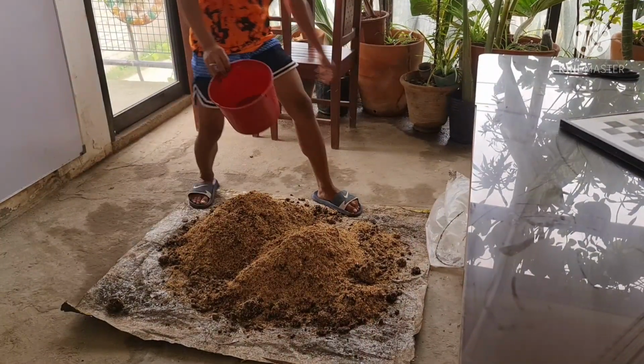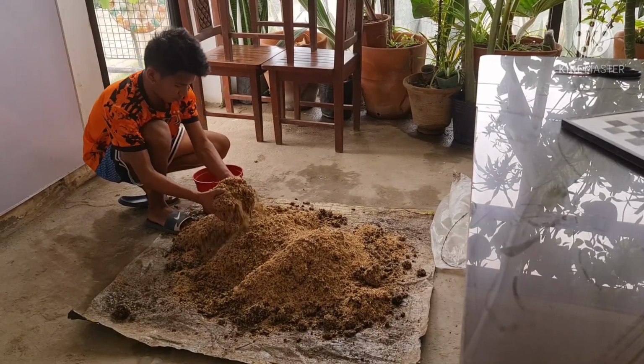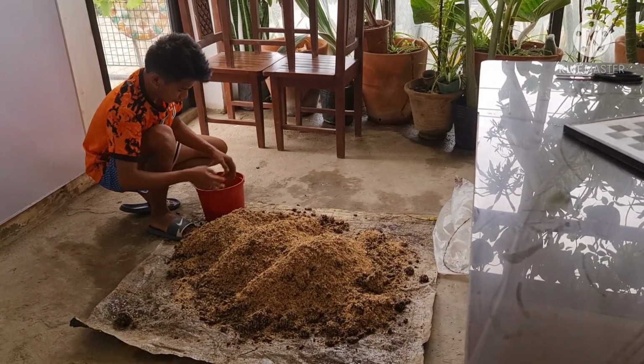Here in our office, we're also adding more rice hull and rabbit manure as fertilizer and mulch for our indoor garden.